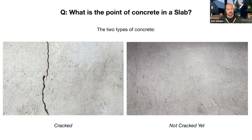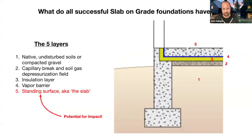Slabs are also rarely level or plane if you really get down to it. Concrete takes specialized equipment and subs. It's fairly expensive, especially in today's market. And if you need repairs, it's really difficult to cut concrete out, remove it, and then replace it. So we kind of just started asking ourselves, well, what's the point of all this, right?